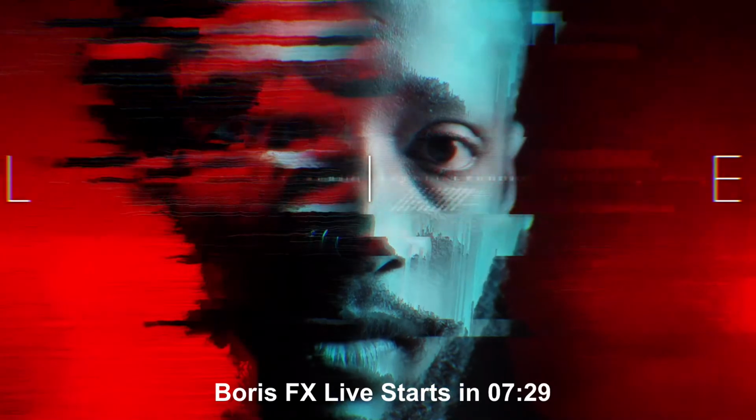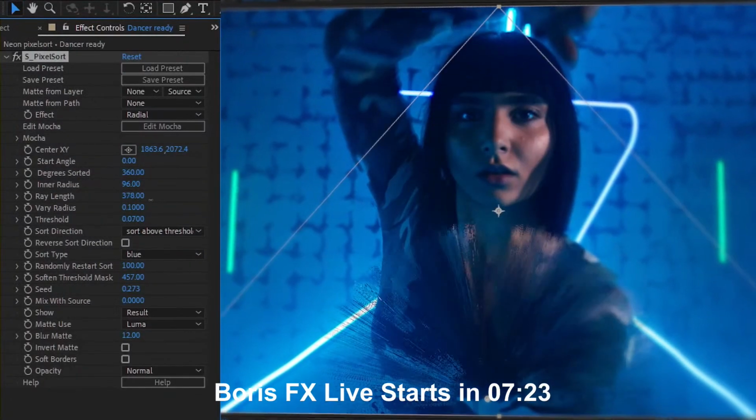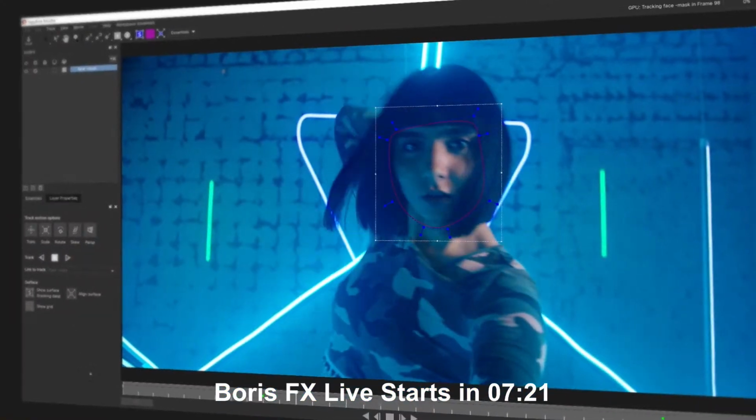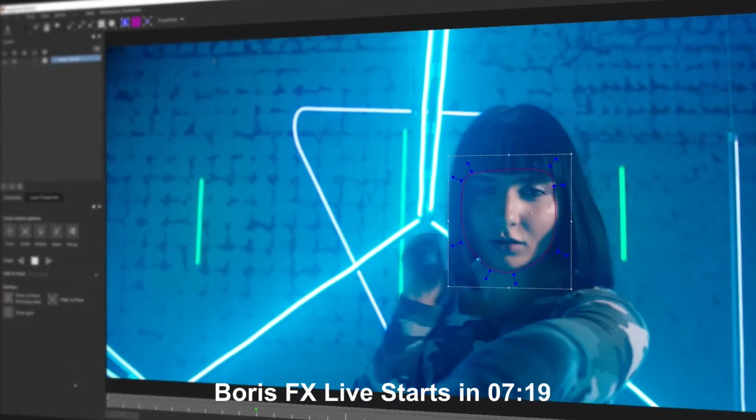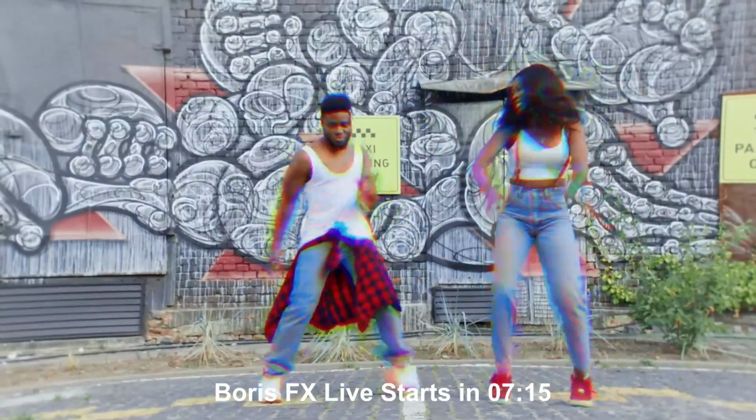Creative glitch artists can let loose their imagination to create arresting looks with the Stylized category. For example, Pixel Sort groups lines of pixels together based on your chosen criteria. Like almost all Sapphire filters, Mocha is built directly into the plugin, allowing for tracked masks on your effect.